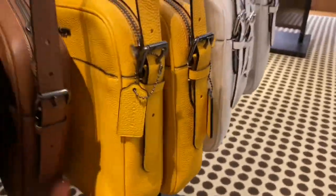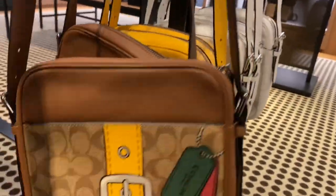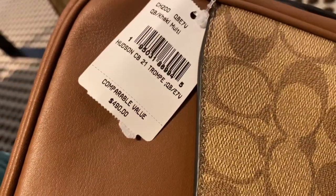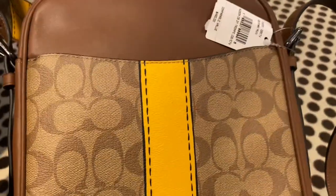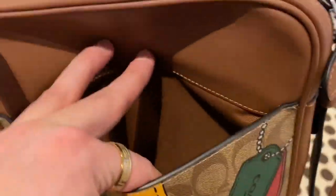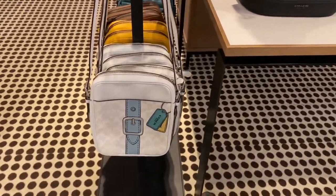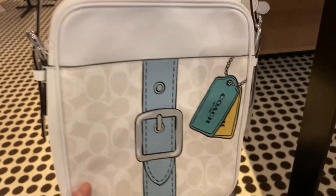And then here we got the Hudson Crossbody 21 in the Tromp L’oeil prints and beautiful pebbled leather of yellow. Love the yellow one. $490 for the Tromp L’oeil. Girl, that's crazy. I mean, I guess it's a little more fair than the sling backpack, but still expensive in my opinion.